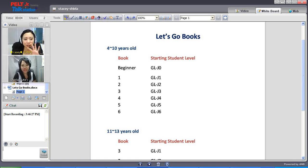Let's Go is a pattern book. This is what we usually use for kids. Please, for teenagers and for adults, do not use Let's Go. Since it's a pattern book, it's to teach students how to make a simple sentence. For those students who are having a hard time making simple sentences, these books will help them learn them.